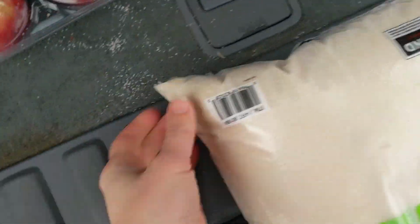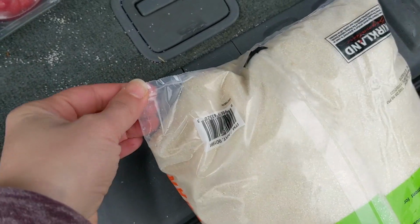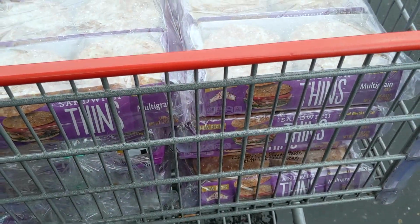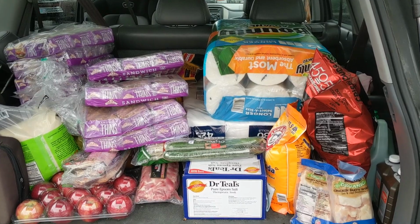Uh-oh, it's got a hole in it. Oh no. I think you're gonna have to vacuum the car out when we get home. 1 pack of bacon, and then we got 8 of the sandwich thins for the breakfast sandwiches. And we got everything to fit.